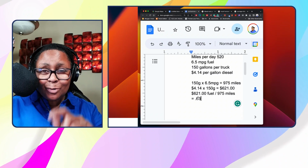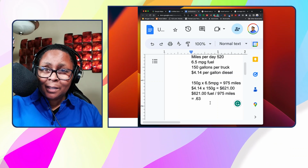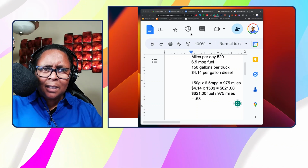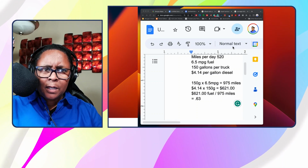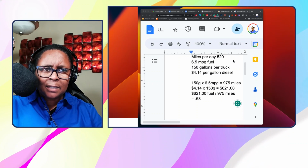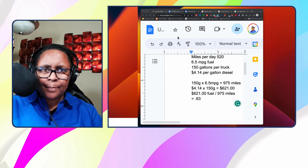That is not what you take. When somebody calls you and they go, we're going to pay you 63 cents a mile because it pays for your fuel, hell to the no. You got to make a profit. We're not doing that. So if we plug this back in and I say I drove 975 miles times 63 cents, it cost me $614. So I rounded down.